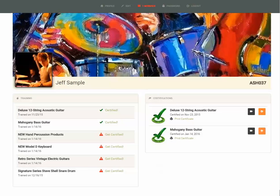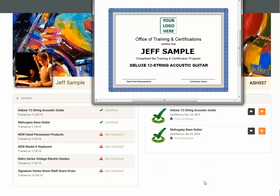Okay, we're back to our original profile, and I want to discuss some of the other really cool things that the trainee has access to on this page. First of all, after you've become certified on something, you have the opportunity to print your certificate, and when you do and it pops up, that's something that you can actually print, and the trainee takes that into work with him, and when he gets to work, he has the rep, the next time the rep comes in, sign it and stamp it.